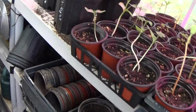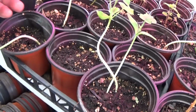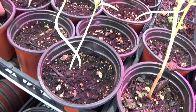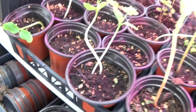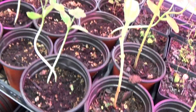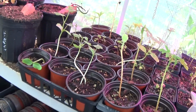But here they are. I planted 10, and I got 1, 2, 3, 4, 5, 6. I don't like the way that just happened. I just touched it and she fell over like it's broke. Not 6, I got 5, and I got more seeds. I can plant some more if I need to, but for the little space I got, that's probably all I'm going to need.